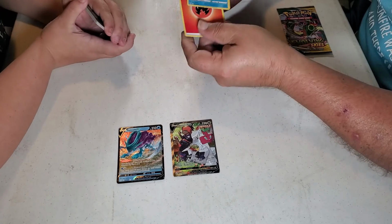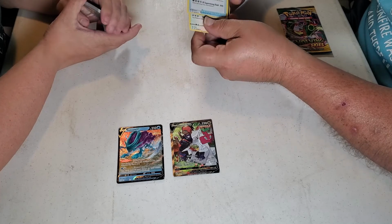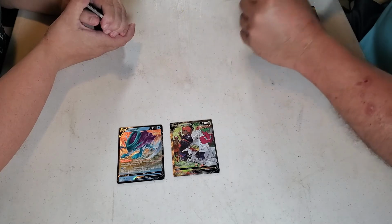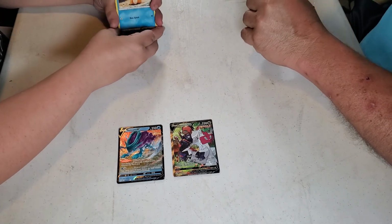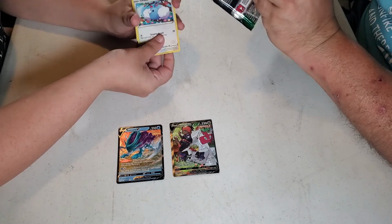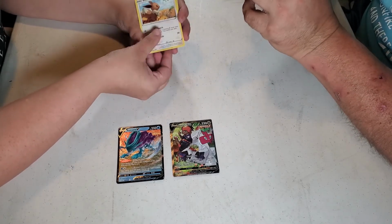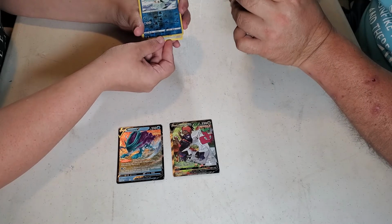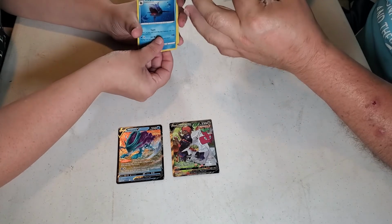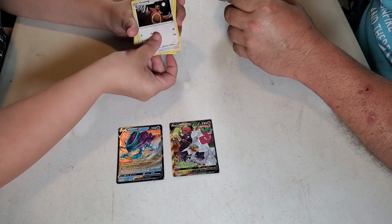Then I just got a Fire Energy, a Psyduck, a Heatmor, and Scroll of the Fanged Dragon. I can't read it. We put these camera lights in here for the camera angles, and it makes my viewing angle terrible. Yeah, it's Psyduck. Sharpedo. Another Sharpedo? Jeez, that's terrible. Fire Energy, and Scrafty, and a Nursery Ring.